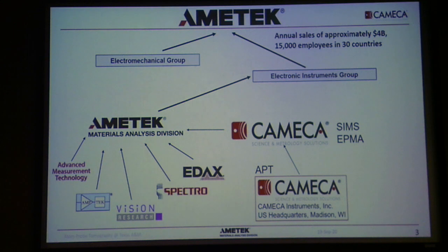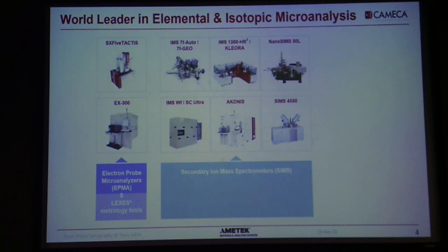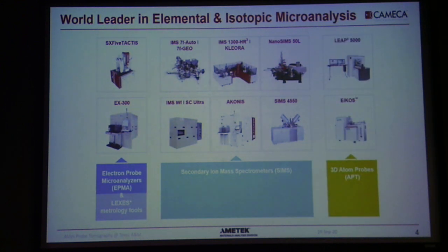Quickly, 2 or 3 slides about CAMECA. CAMECA is part of AMETEK. AMETEK is a huge company with a lot of business units. You probably are aware of EDAX or Spectro or materials characterization systems. So this is still part of AMETEK, the materials analysis division. CAMECA is part of it, and our bread and butter is secondary ion mass spectrometry, EPMA, electron probe microanalyzer, and atom probe. The atom probes are exclusively built and designed in the US. So we have EPMA systems, we have the secondary ion mass spectrometers, which are specific to different application fields as well. And we do have the atom probe. So we're going to focus today really on the atom probe product lines.